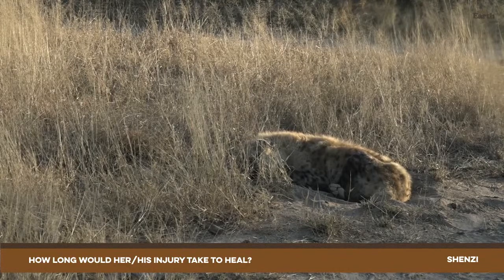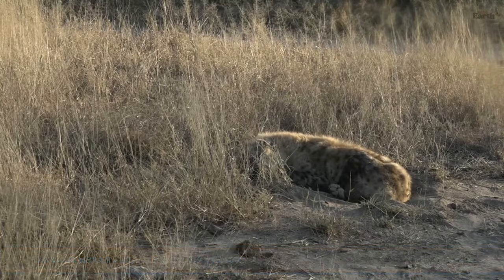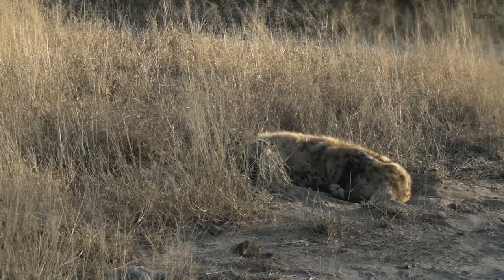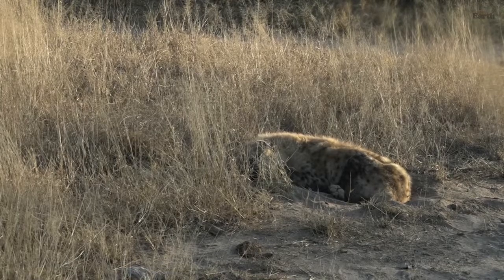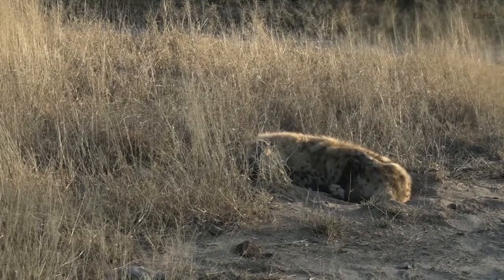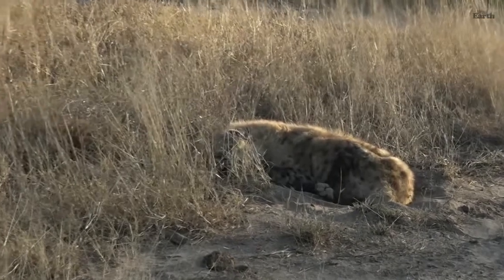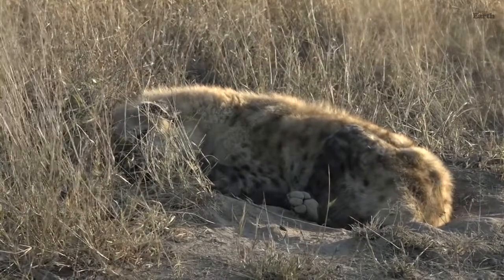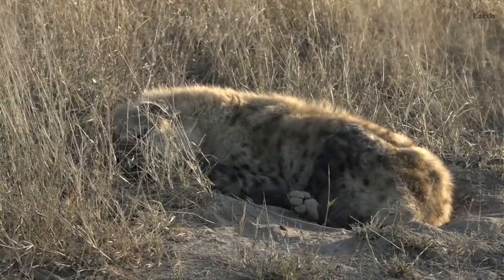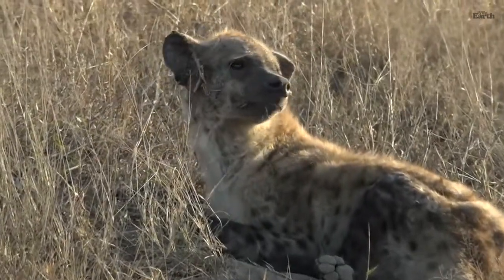The floppy ear itself will never heal. And Corky's mother, believe it or not, was called Floppy Ear. And she, well, had a floppy ear. It's quite common for hyenas to battle and injure their ears. And cartilage is very soft. It's flexible, but it's very soft. It's not as heavy or dense as bone, and therefore it can get easily damaged. So the floppy ear will never erect itself, if you like. Oh, there we go.